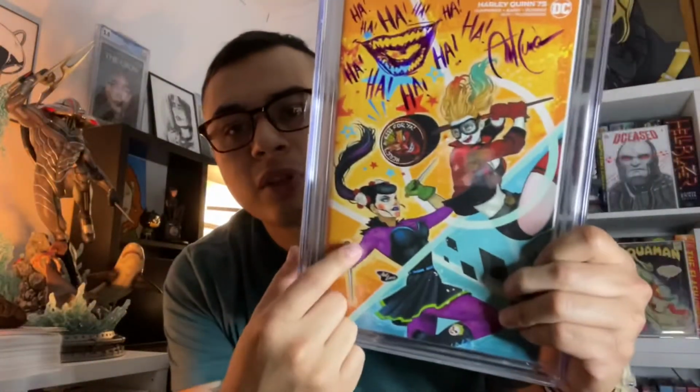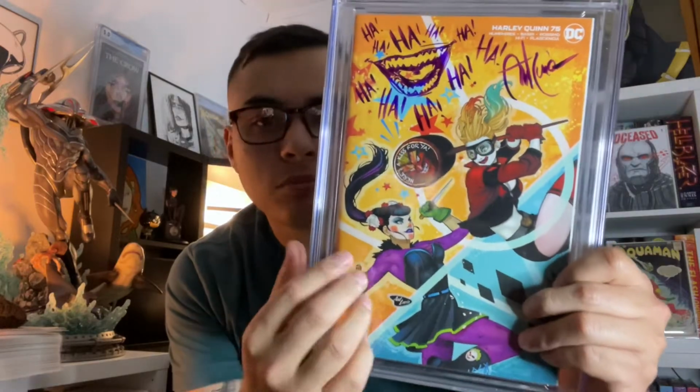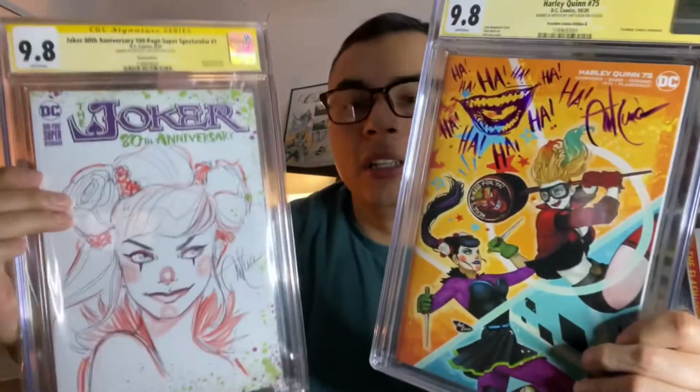And this is the first Bombshell, well, Punchline. This is the first time we see her in the Punchline costume by Aunt Lucia. So that's kind of what he went off of, his design. Cool books, man. Also, I want to show you guys another Aunt Lucia that he did for me.